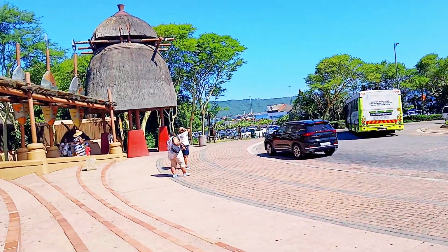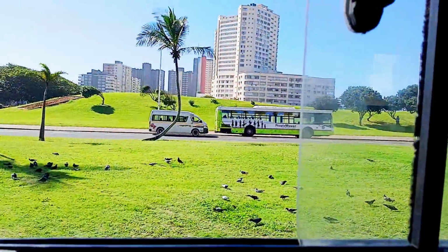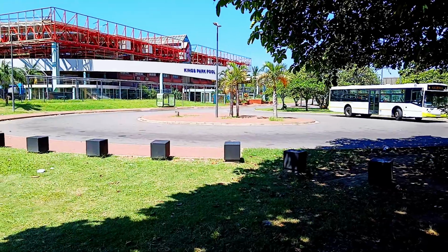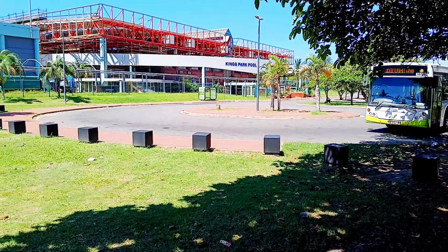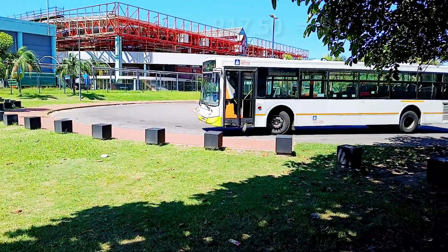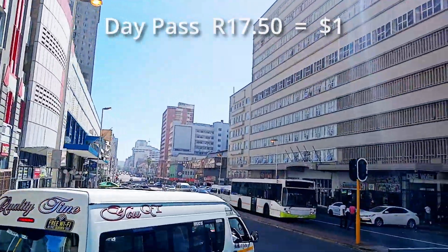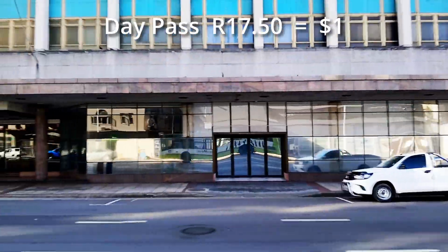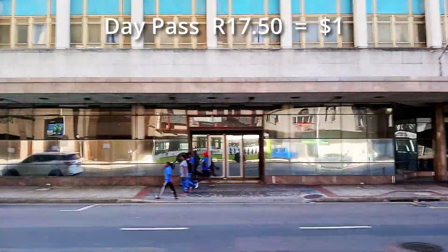Durban is a city full of life, culture, and breathtaking views. But what's the best way to explore it without breaking the bank? Meet the People's Mover bus, an affordable and efficient way to travel through the heart of Durban. Today, we are hopping on board and taking you to some of the city's most iconic landmarks.